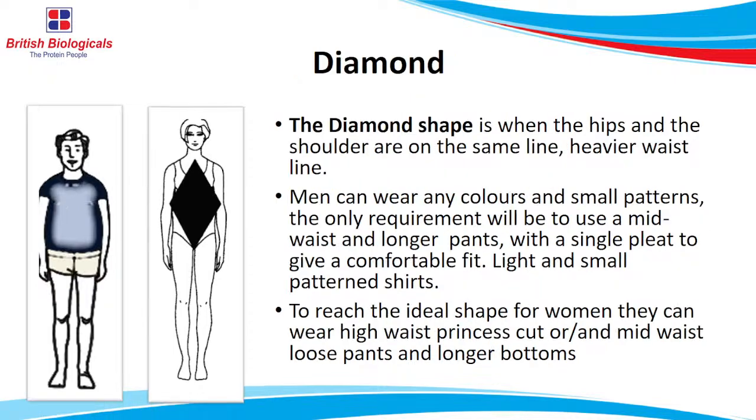The next shape that we have is a diamond shape. So what is a diamond shape? Diamond shape is when the hip and the shoulders are on the same side, but we have a heavier waistline. Now this happens with quite a few of us with different body variations as we are moving around.